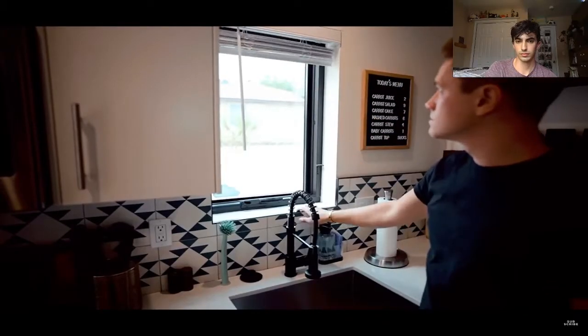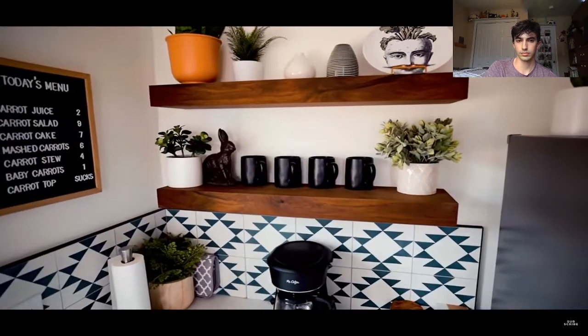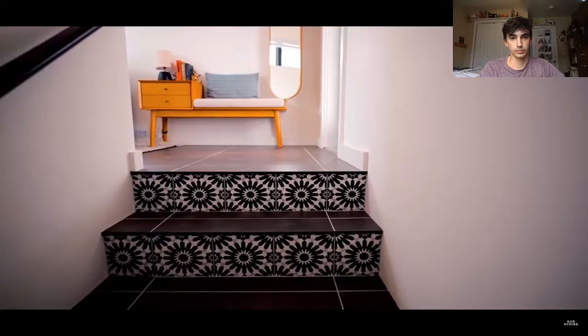And then you have these floating shelves right behind you with your coffee and everything you would need. Floating shelves are nice. I think it makes the space feel a lot more open. It does look very Instagrammable and Pinteresty, and I'm sure that's part of the aesthetic they were going for considering it's an Airbnb.